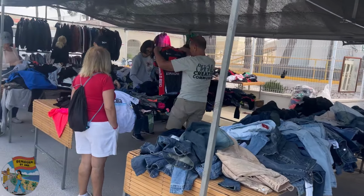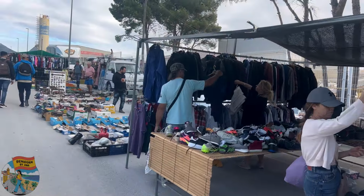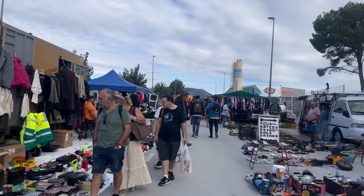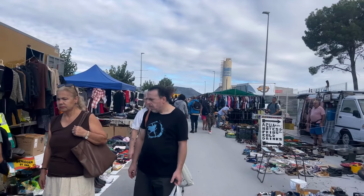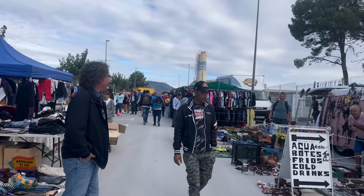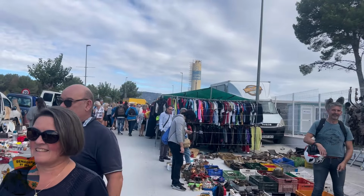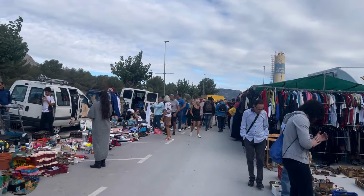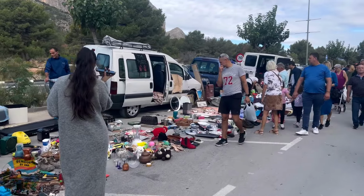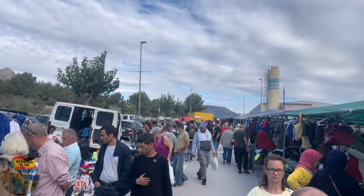And as you could have seen from the drone footage, the market takes place in a pleasant setting with views of the mountains and a vibrant atmosphere. Don't forget that if you visit the market of Polop, make sure you also visit the Polop village itself. It's a picturesque mountain village famous for its natural beauty and historical heritage. Definitely the town is worth considering and visiting for a day while you are here.